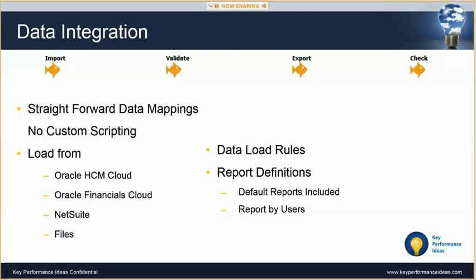Okay, and where can we load from? There's actually a small selection right now of different sources that we can load from: the Oracle Cloud for HCM or Oracle Financials, NetSuite, and then individual data files which can be generated from your ERP systems. From there, we can customize that by using different rules to get those files or those data pieces into your FCCS application. And then lastly, we have the reporting definitions so that we can create and generate reports from that data that's being loaded in through data management from those files. And we can do that not just for the locations, but also by the users and who's actually performing those.